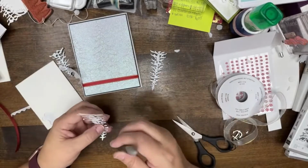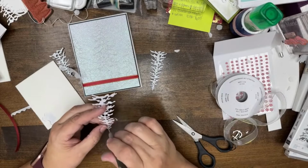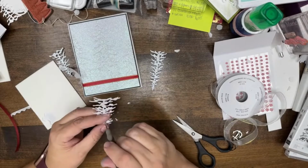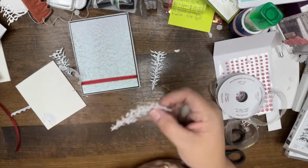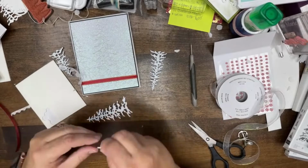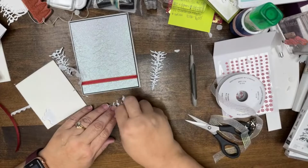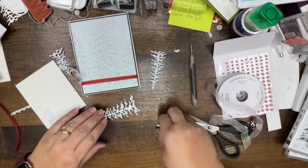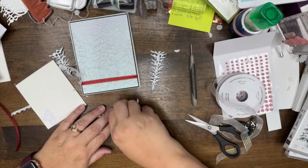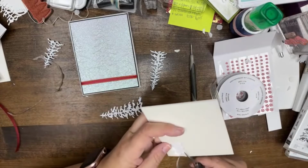Let's poke the rest of these guys out. They cut so much better if you make sure that all those little pieces are out of the die too. Otherwise they build up in there, and then they don't cut as nice. You don't need many. They're going to stick just fine. I need a skinny, skinny one for up there.